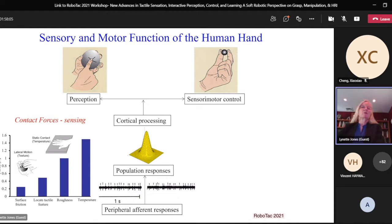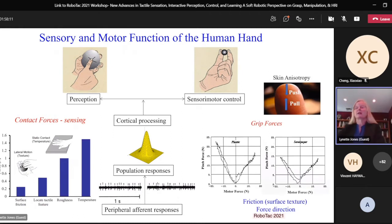Depending on the information that is required to be extracted, those forces are fairly consistent across groups of participants. Similarly, when we look at the grip forces used in controlling the interaction between a hand and an object, in these experiments we had participants holding a manipulandum connected to a motor that generated forces by pushing or pulling against the hand, and the task was to maintain the manipulandum in a constant position.